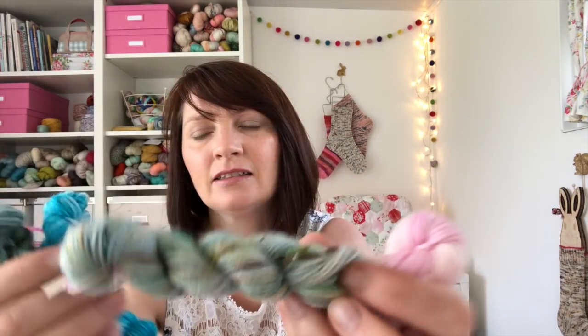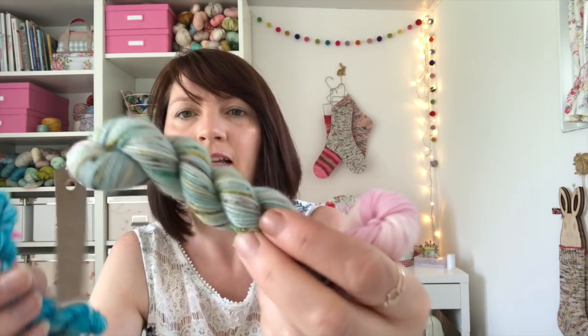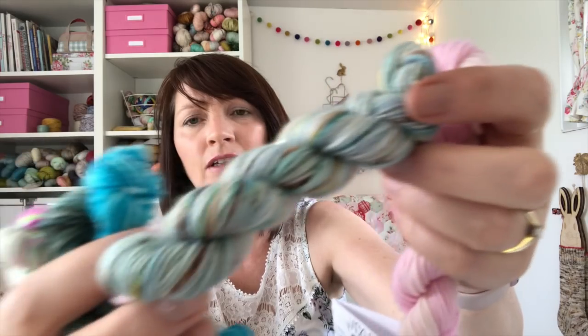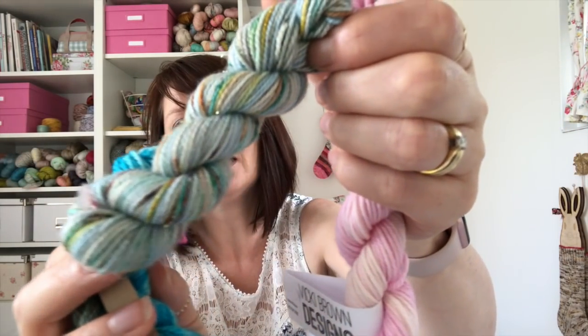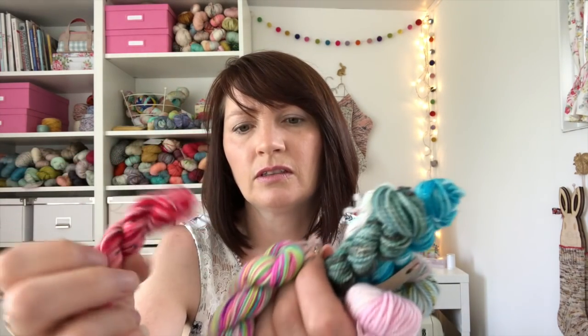So this is Dandelion and Dogwood, which is Little Tailoress on Instagram. And that's Amy, and that's her Gatsby colourway, which I remember her showing at the time, and I did try and get some, and I didn't. Look how beautiful it is. She does some gorgeous colours. Some really beautiful ones.